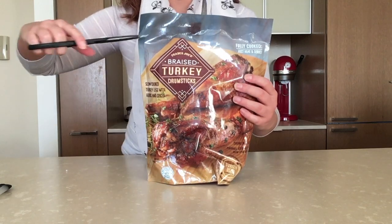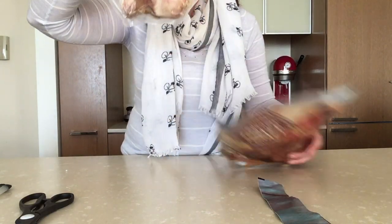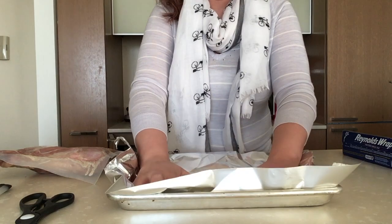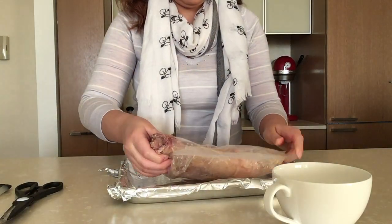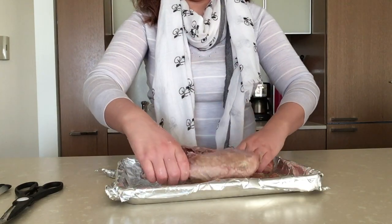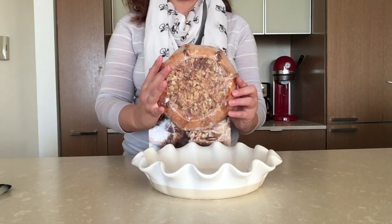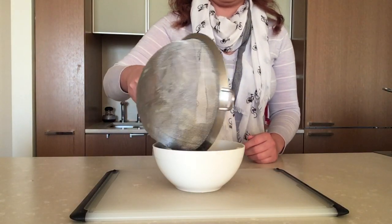And now for the turkey. Let's open up the package, and there you will find 2 turkey legs. Put some foil on a tray. Take out your turkey from the package, and here's how they look. Meanwhile, take the pie out of the package, and both the pie and the turkey go into a 400-degree oven for 30 minutes. Potato is ready.